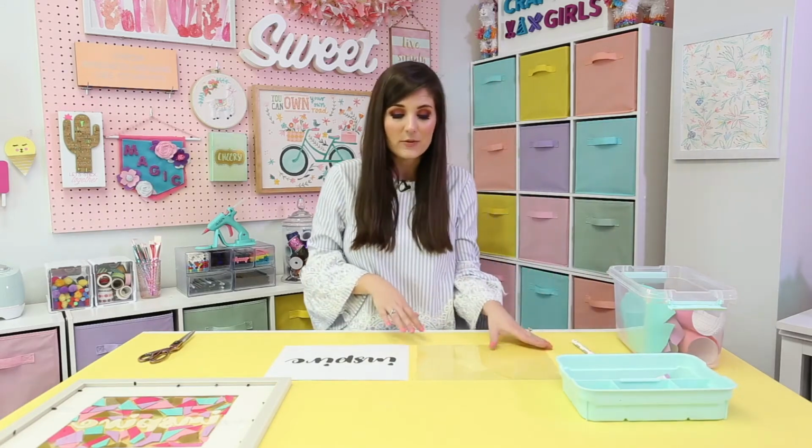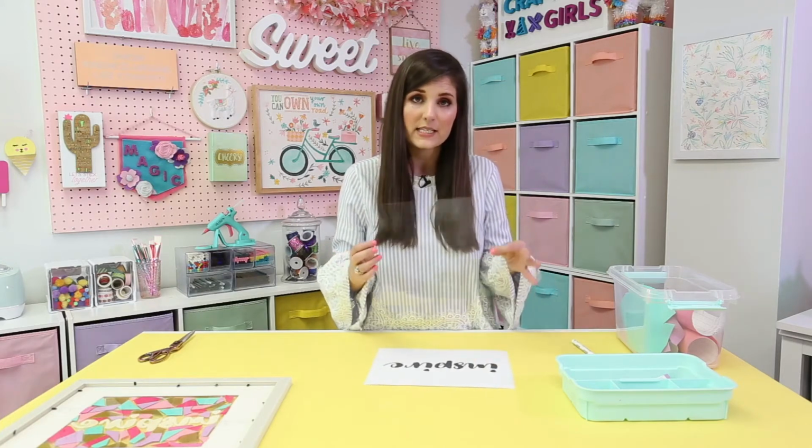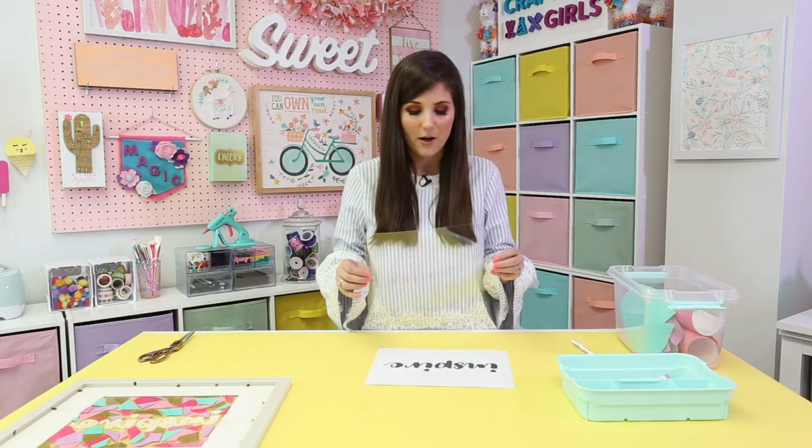Okay, so the next thing you need is a piece of acetate paper. Now, you don't have to go out and buy acetate paper. You may have gotten a sheet of scrapbook paper that came in an envelope, right? Or some thinner plastic acetate. You can use that as well. Look for what you have around the house.